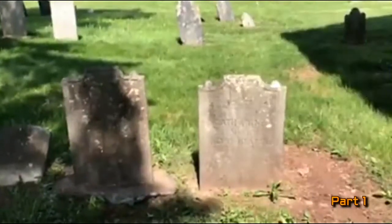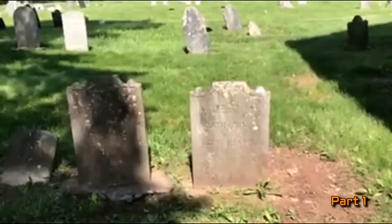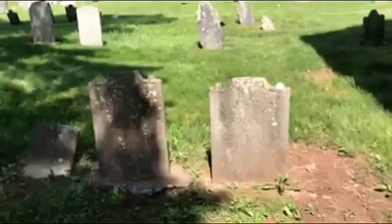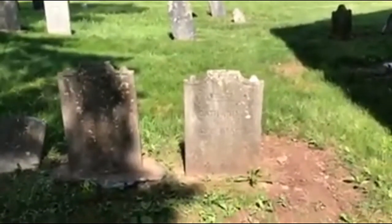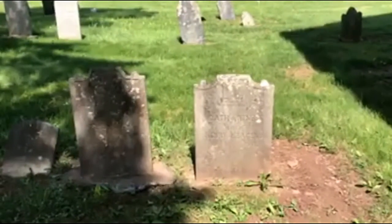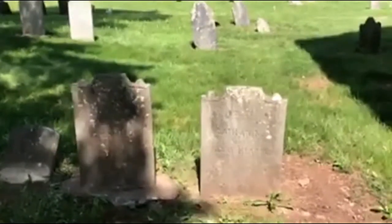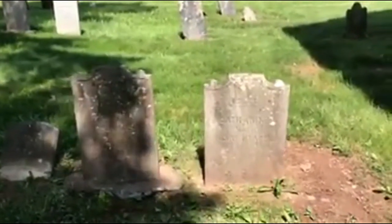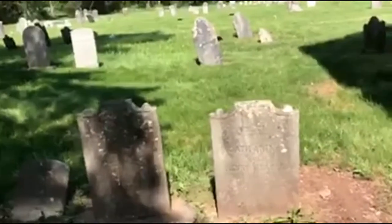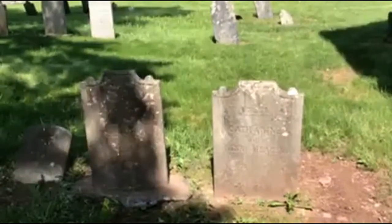Okay, this is going to be part one of the Catherine Heagen farm here on Gettysburg Historic Walking Tours. And this is the grave of Catherine Little Hagin, who died on January 29th, 1864 at the age of 76 years old. Now, as we look at her house in our next part, we'll tell you a little bit about her during the Battle of Gettysburg.